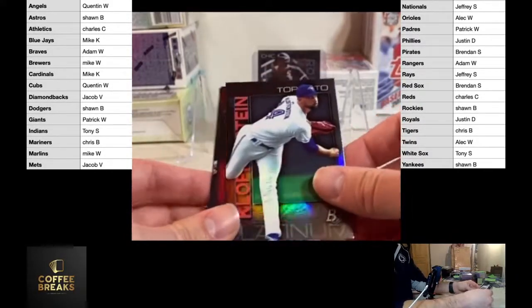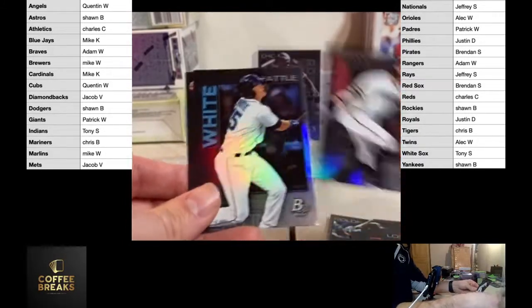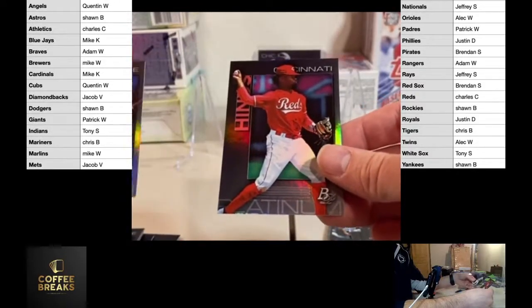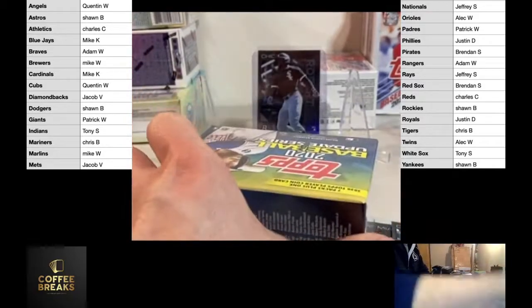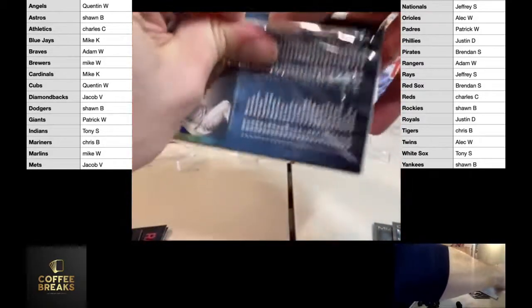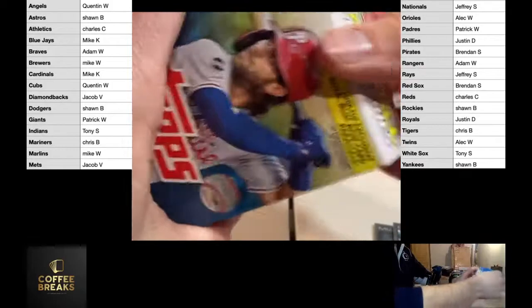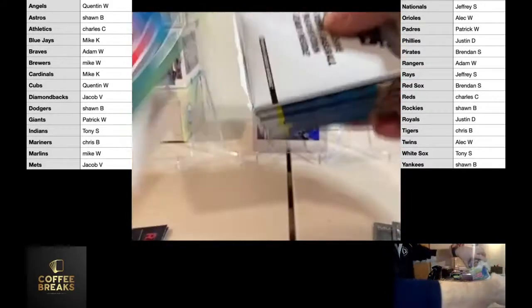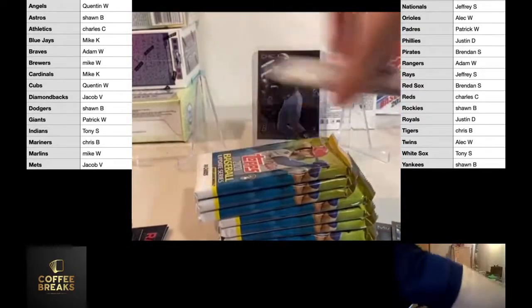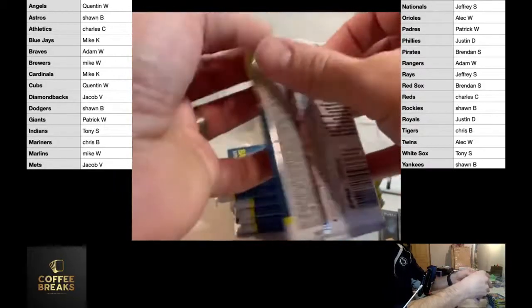If you haven't been a part of one of those, the signature series breaks are fun for me because, like I said, I'm a sucker for the encased auto or just an encased card in general. So it's just fun for me to pull a card that's already in a one-touch. I know it doesn't add anything crazy to value. The one-touch isn't anything insane. But it's definitely a fun pull, a fun slow reveal.